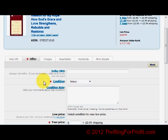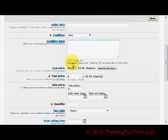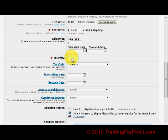I only need to enter information into the fields here that have a red asterisk. It doesn't mean that I can't put other info in, but I'm not required to. The condition is new for this item. I'm putting it up for $25. I bought this for $2 at a thrift store. And you might have seen that somebody else had it priced lower, but I like the $25 price point. And I explained that in another video, why I can price stuff at $25.